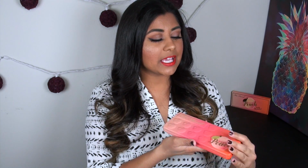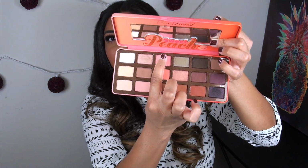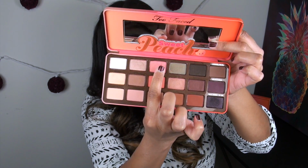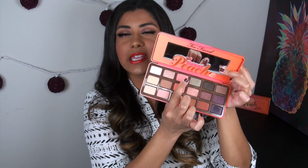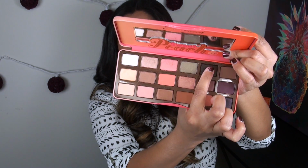Now, something I was a little bit shocked about, for this being called the Sweet Peach palette, I was expecting a lot more peachy shades. I think if these two shades right here, Just Peachy and Candied Peach, if you kind of covered those up, the rest of the palette just looks like any other neutral eyeshadow palette. I feel like the incorporation of these two greens really reminds me of the Wet n Wild Comfort Zone eyeshadow palette, which is like $4.99 at the drugstore.